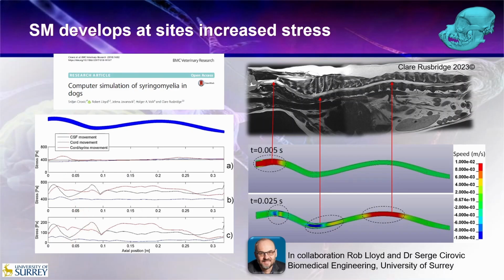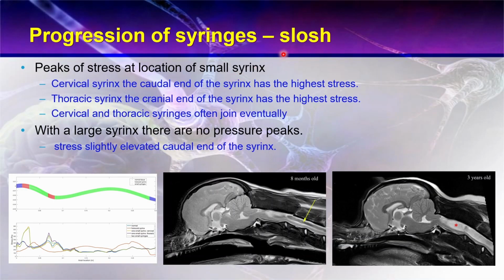This computer modelling has been done in collaboration with my colleague Sir Syringomyelia and also Rob Lloyd, who was a master's student at the time. We've also modelled how syrinxes progress, how they get larger. And what that shows is that there is a slosh effect. Now, actually, this is not a new idea. This is something that Bernard Williams, who was considered really the godfather of Syringomyelia, came up with, and we've now proven that hypothesis.